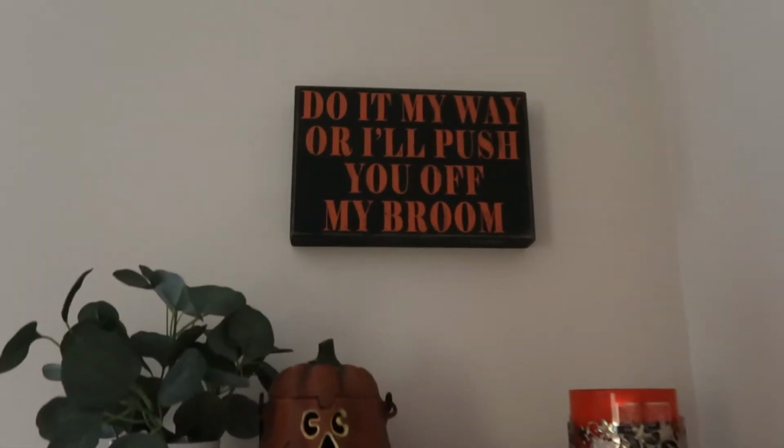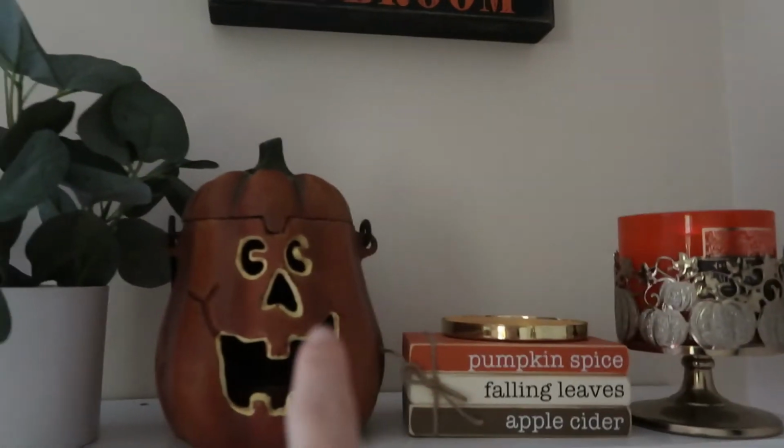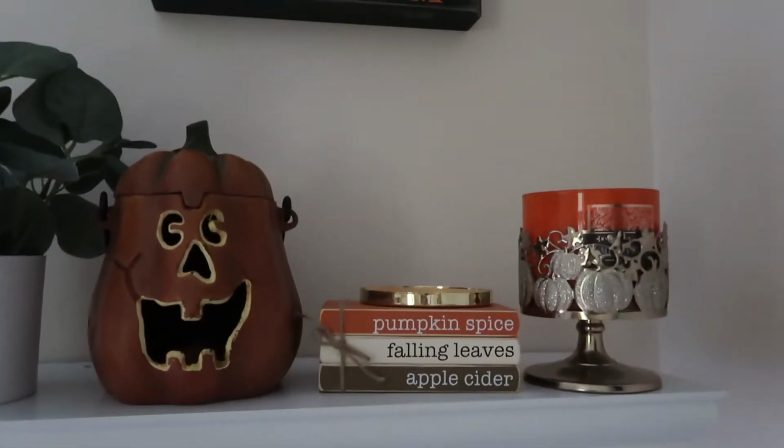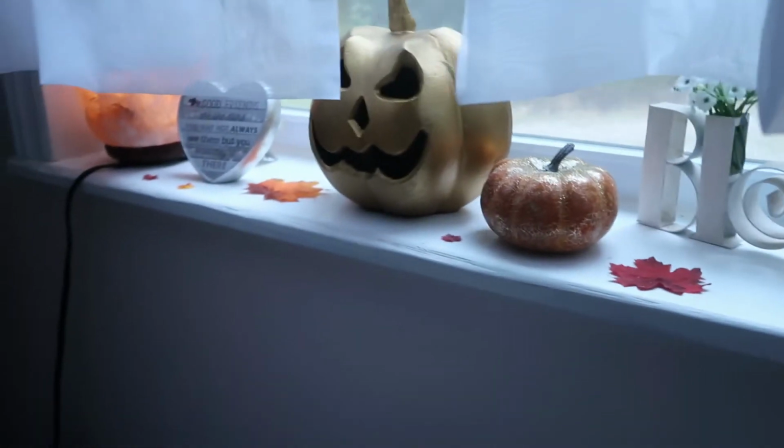My TV is mounted. And then you move over here to this section. Super, super cute. This is my mom's. This is my mom's. That's mine. And that's mine. I bought all that myself. And then my curtains are put on. Finally, they look so cute. And this is what this little section looks like.